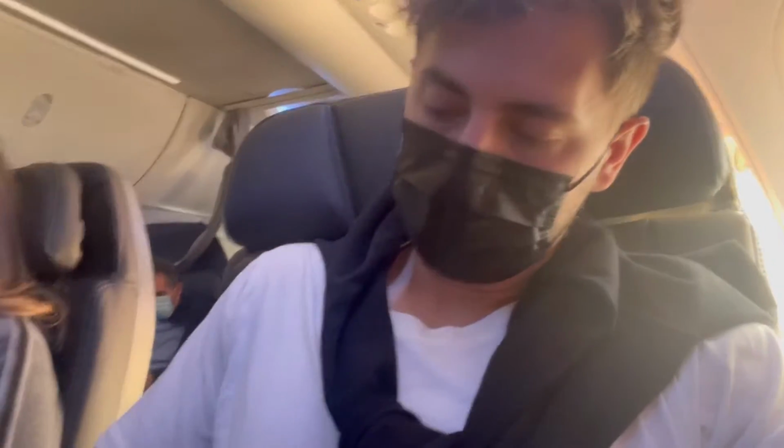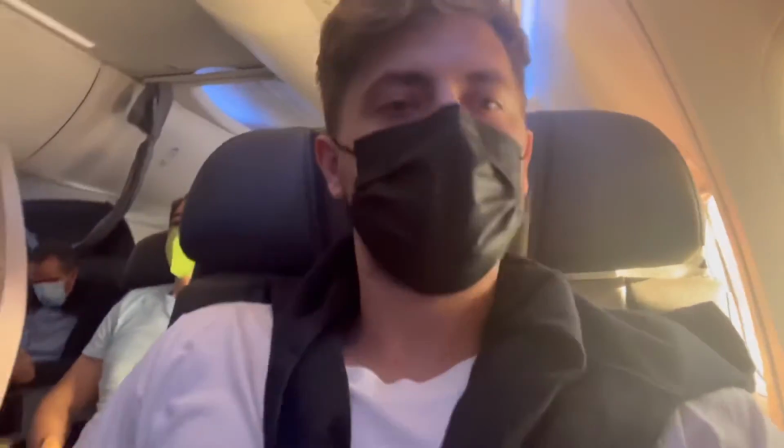So this is the premium economy seat on international flights. By pressing that button, it reclines. It reclines a nice amount. You can't really see it here, but the seat's very, very wide. I'm 5'10". I know I'm not the tallest, but for me, it's perfect. I think I'm average height.